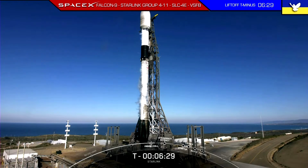We fill the LOX into the first and second stages to full as close to T0 as possible to minimize how long the LOX could start to warm up. This is similar to fueling your combustion car. You put your handle in, turn it on, and when it's full, the pump will automatically shut off.